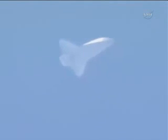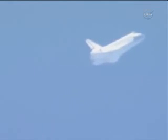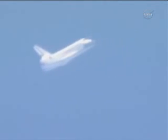Discovery now 6 minutes, 45 seconds to touchdown. Its speed 1,800 miles an hour. Its altitude 15 miles. Range 72 miles. Discovery now dropping 212 feet per second.